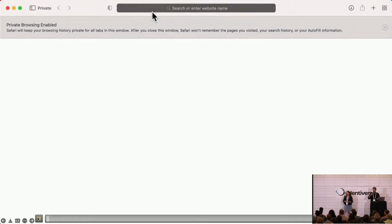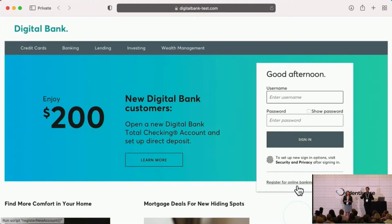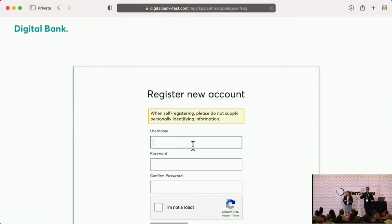Okay, so this demo, with the help of IBM, is out on the open web. It's at digitalbank-test.com. You can go create an account and then go through all the workflows that are in the guidelines that you can download on FIDOalliance.org.